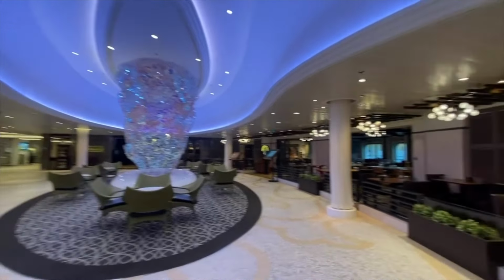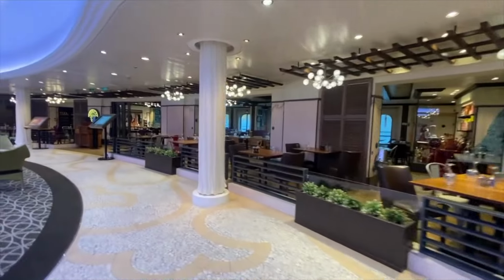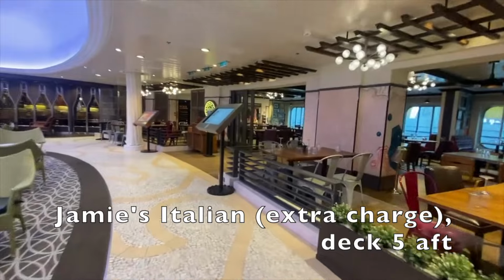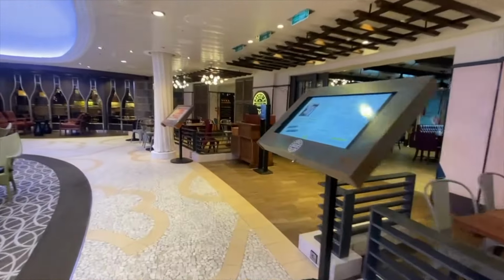Continuing to head aft, or toward the back of the ship, you'll come upon Jamie's Italian Restaurant. This is the Italian specialty restaurant on the Quantum of the Seas, and again, there is an extra charge for this.